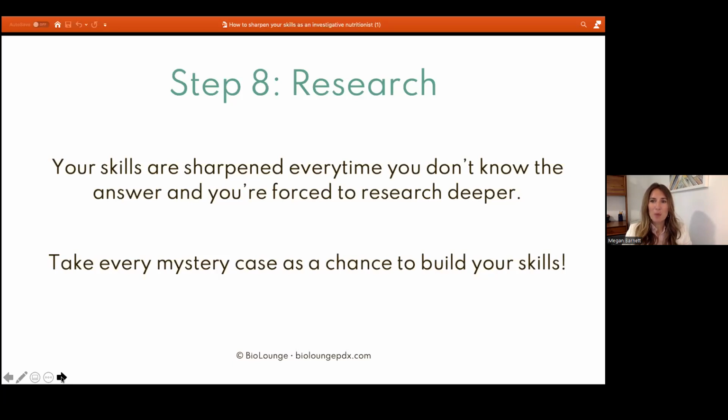So remember that every time you have a case like that, you have this opportunity to sharpen your skills, to build your knowledge base. And this is how we get more efficient, right? We become more efficient at this investigative approach as we learn more, know more, and we connect more dots. Okay.